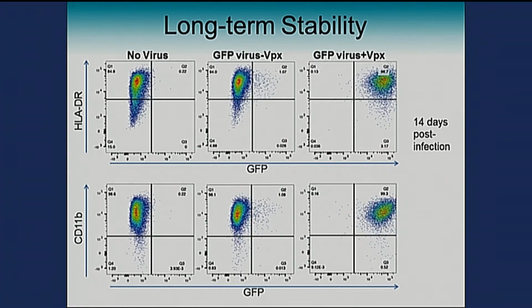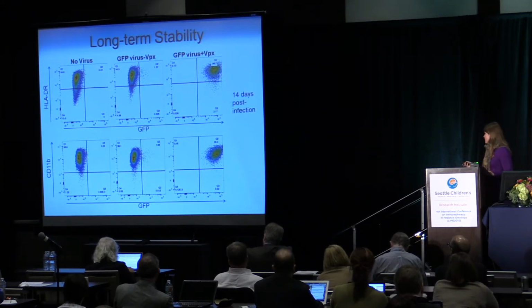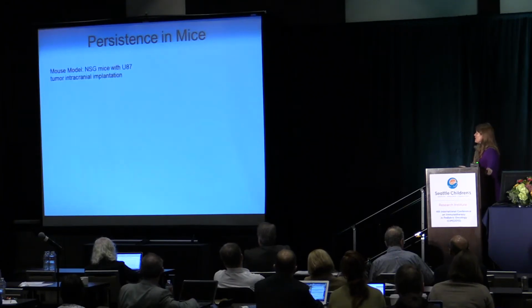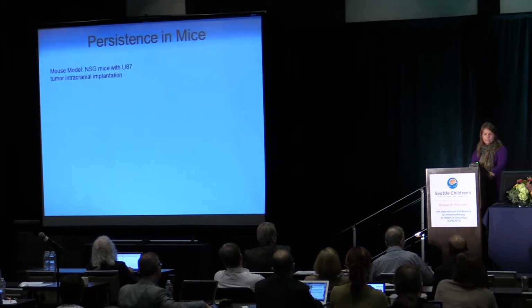And that's recapitulated when we look at another myeloid cell marker, CD11B. Again, we have essentially 100% GFP production in conjunction with the markers that we would expect from the phenotype we've used to differentiate. And I'd like to just quickly point out here that this is 14 days post-infection. We have data out to 28 days post-infection, and it looks essentially the same as this, and we suspect that these phenotypes are extremely stable over the long term, which is great, both for what we're hoping to do with patients, and also we can see this in mice.